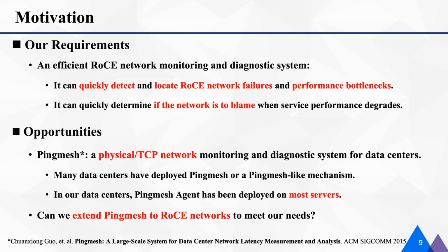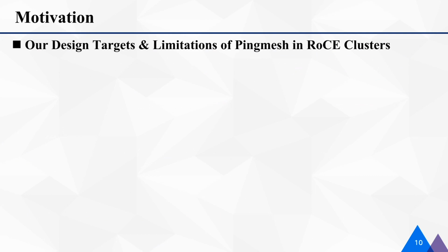We are inspired by our TCP networks. Pingmesh is a data center physical and TCP network monitoring and diagnostic system. Pingmesh agent has been deployed on most of the servers in our data centers. If we can extend Pingmesh to RoCE networks, we can then build on existing systems with minimal effort. However, deploying Pingmesh directly in RoCE networks cannot meet our requirements.